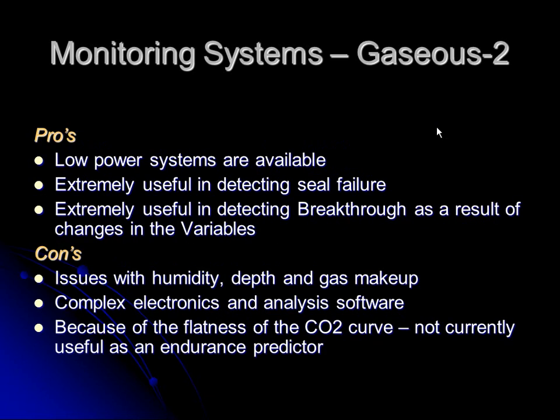So let's look at the pros and cons of this then. With the modern sensors, they are very good now from a power handling point of view. They can be used in battery operating systems, low voltage systems, so they're ideally suited to rebreather applications. There's no reason why they shouldn't be used. They're very useful at detecting one of the other problems that thermal systems and timer systems can't detect, and that is when there is some kind of mechanical seal failure. So they're great at finding that out.